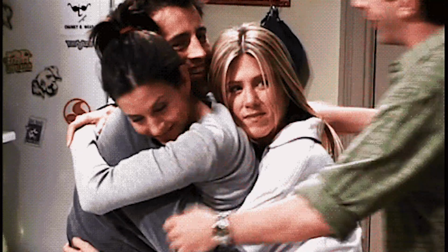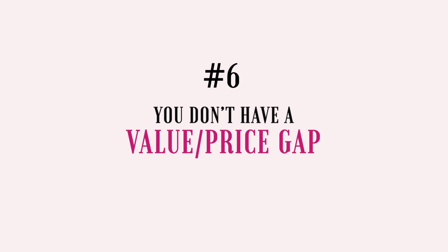This is a major trust builder that gives your prospect the comfort of community, knowing that others have used your product to overcome the same problem that they have. And I shouldn't have to say this, guys, but only include social proof and credentials that are authentic and true. All right, mistake number 6, you don't have a value price gap.